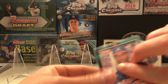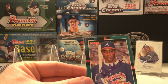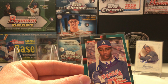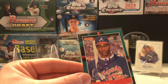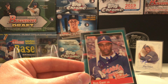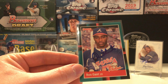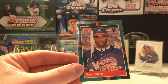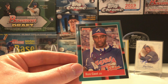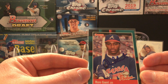This 88 Donruss. So I didn't actually get to see Ron Gant play too much growing up, but reading about him, seeing everybody else's TTM has got me to read about him. And dang, he was a phenomenal player. 321 home runs and over 1,000 RBIs. That's really impressive. 2-time All-Star, won a Silver Slugger Award in 1991. Really happy to add his signature to my collection.